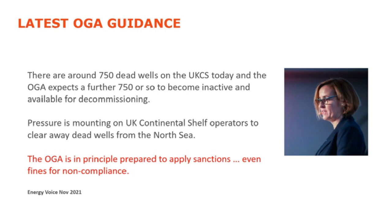Now, the latest information, this is from the Energy Voice, I would recommend people get that. The OGA is in principle prepared to apply sanctions, even fines, for not actually tidying away those old wells. So things are changing, things are going to move forward.